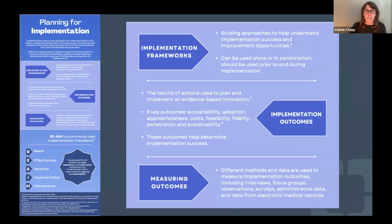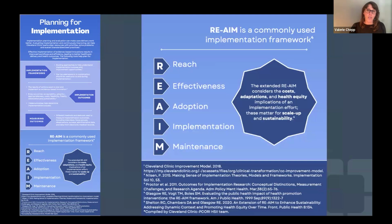In that second panel, you can see that we introduce kind of these ideas about frameworks, what those are, what are the outcomes that we pay attention to, what are implementation outcomes, and that we measure those outcomes using different methods. And then at the bottom of this infographic, we share that RE-AIM framework, and this is specifically that extended RE-AIM framework. And you can see throughout the infographic, we have citations.